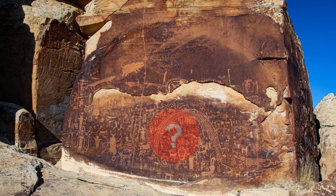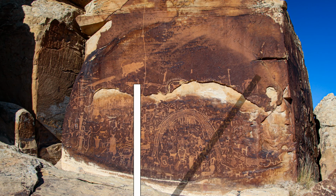Again, this information is all guesswork. Even though the 1983 study of placing a pole in a certain spot proved some facts, only the Fremont people know what they drew, and unfortunately, they're not around anymore to tell us.